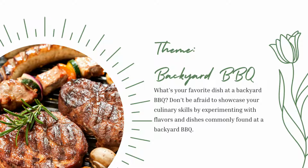This year's theme is a really fun theme. It is backyard barbecue. When you're thinking about your recipe, what is your favorite dish at a backyard barbecue? Don't be afraid to showcase any new culinary skills by experimenting with different flavors or using ingredients that aren't commonly found at a backyard barbecue. Summer isn't the only time for a backyard barbecue. Sometimes a backyard barbecue means that you get to enjoy special dishes that you only see at a barbecue. The grill usually comes out, and families start gathering around to experiment with different flavors. So when you're selecting your recipe, just think about what you would want to eat at a backyard barbecue.